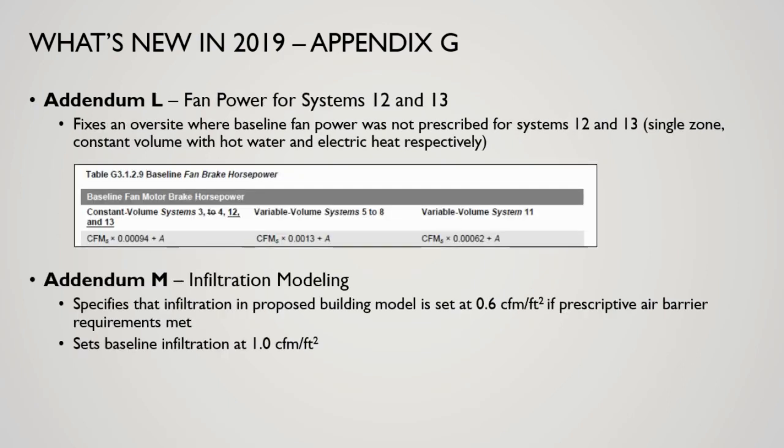Addendum L corrects an oversight where the fan power for systems 12 and 13 was not prescribed for the baseline in Appendix G. Systems 12 and 13 are single zone constant volume systems used for assembly spaces. We just left that out of the last version of the standard, so that was added.